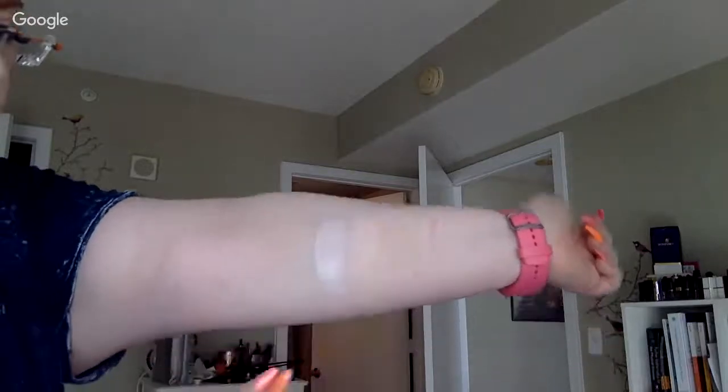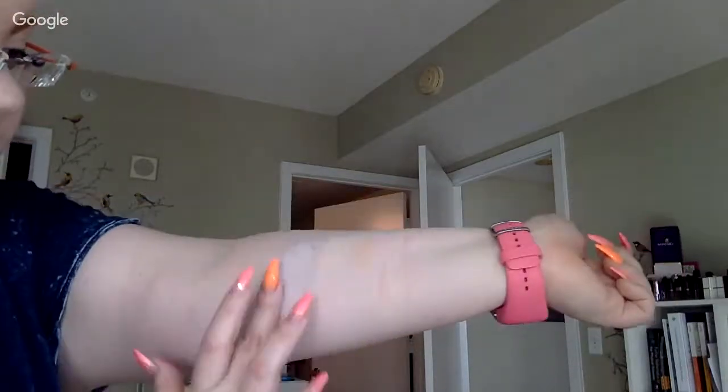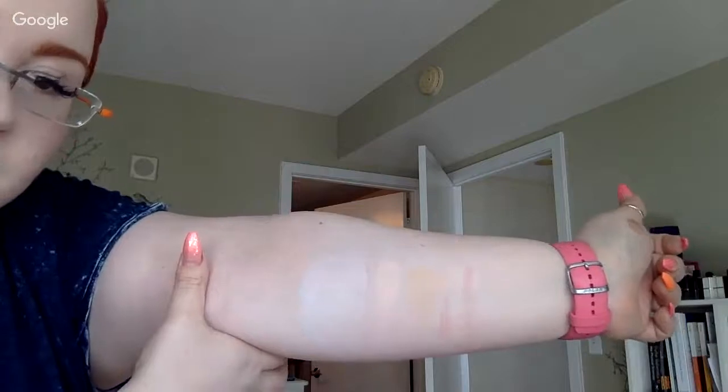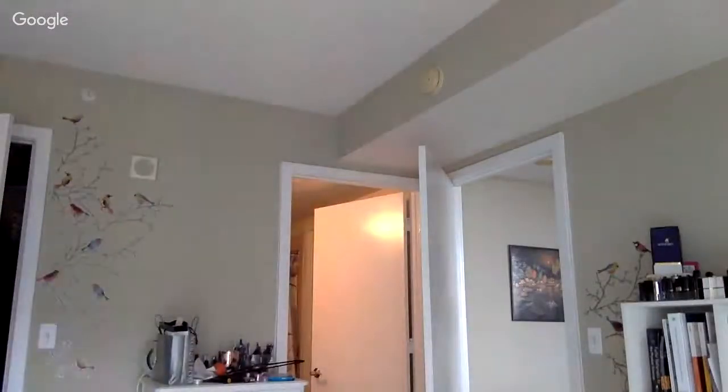So this is, I would say, white. It's technically white, but there you go. It's a tinted moisturizer, so that's what it does. So this is basically white. If anyone is interested in this one, you better grab it soon, because probably those ones will be the popular, the very white ones. Okay, I'm putting it there.